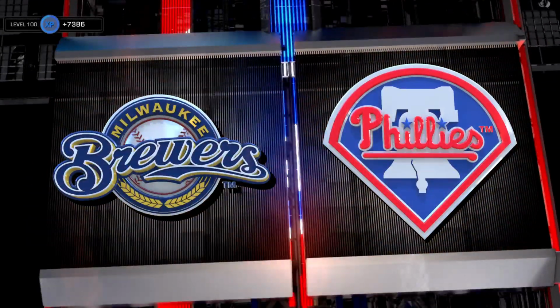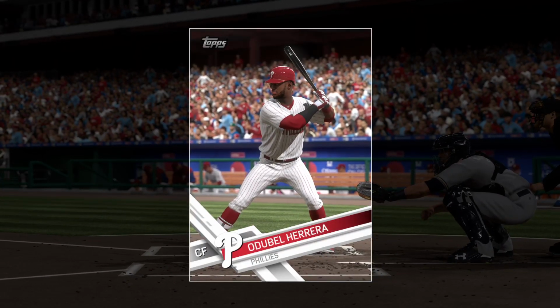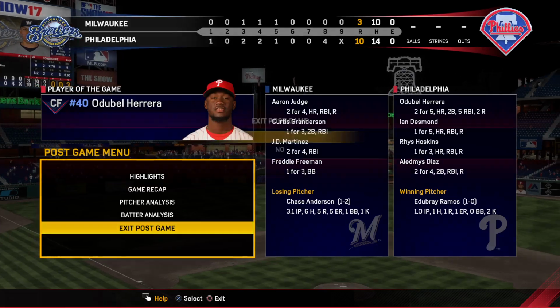Several good offensive performances in this one, but none better than the one turned in by the guy you see right there. He's our top player of the game. Hey, multi-hit game, and one of them was a dinger. That's a solid day's work for any hitter.